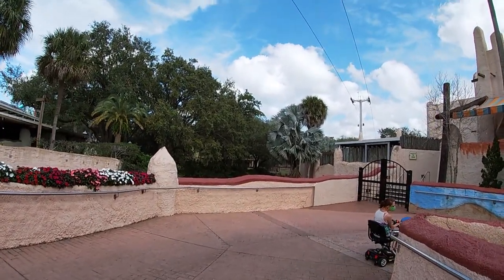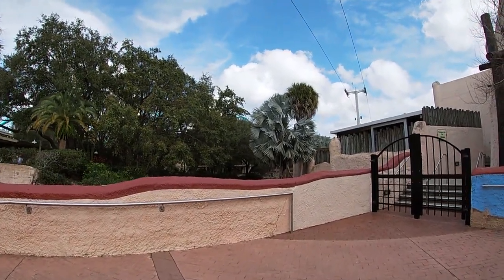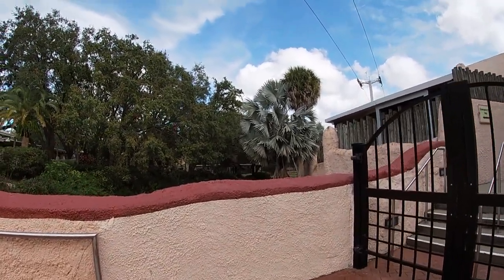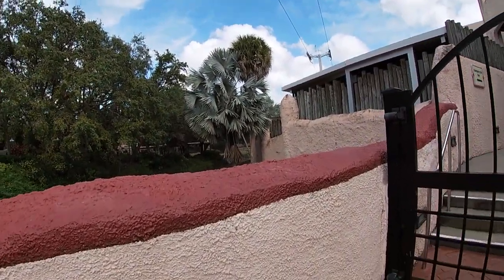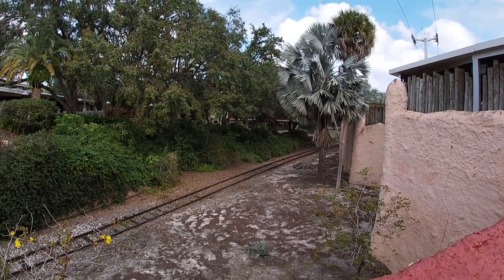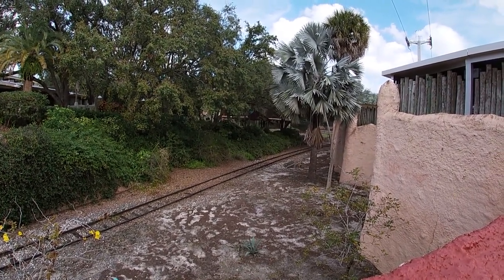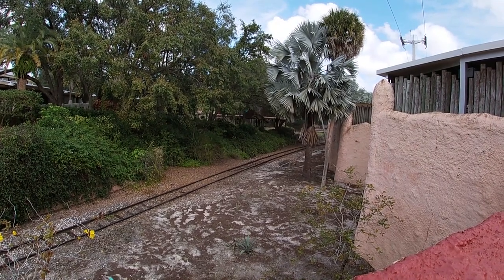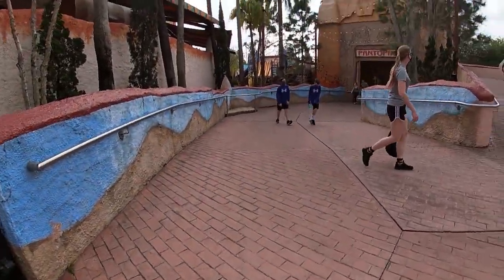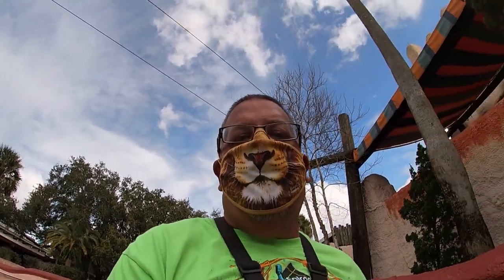Walking down into Pantopia. There's the train station that has not been opened for quite some time. Word has it that the roof there leaks and it's not really used, so they're not really going to fix it up. You can still hear the roar of the Kumba. Continuing to walk down into Pantopia.